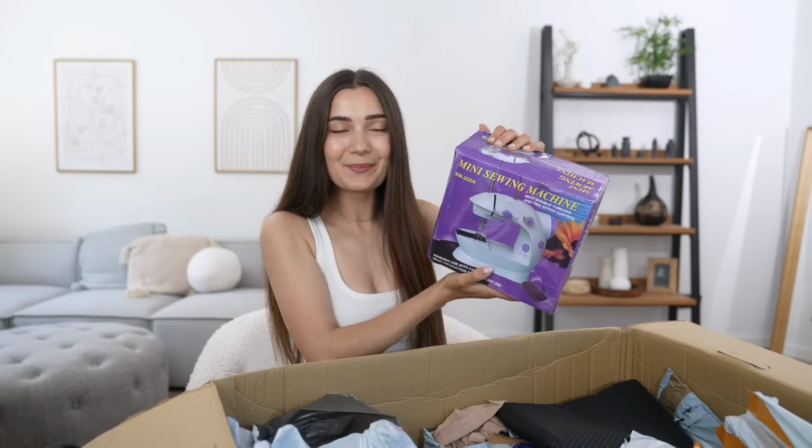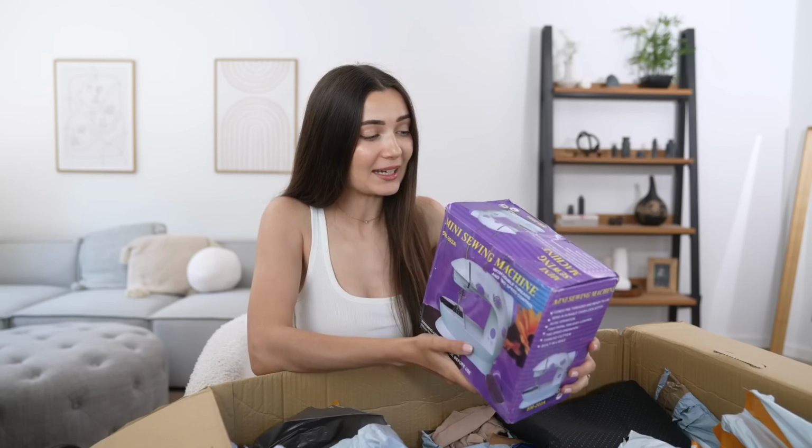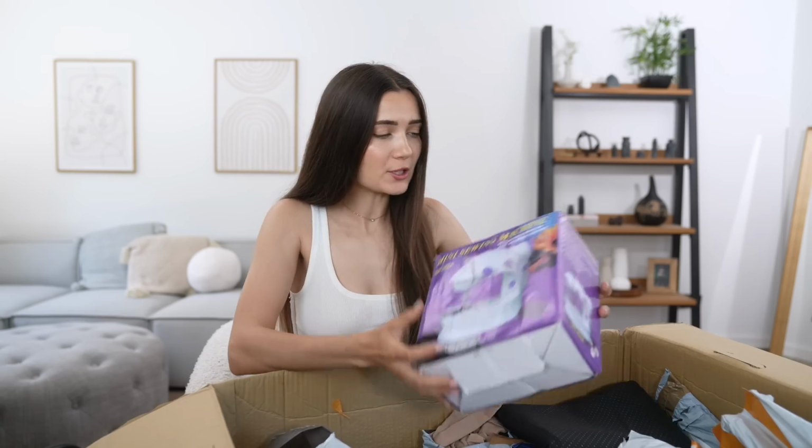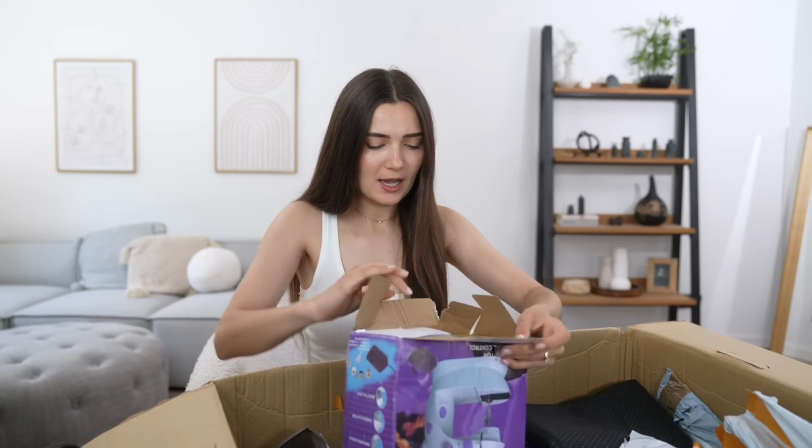What? This is amazing. I actually don't have a sewing machine. I really, really want one. So this is great. It looks a little bit squished, I'm not gonna lie, but let's open it up. Oh, wow. Okay, it's definitely been used.